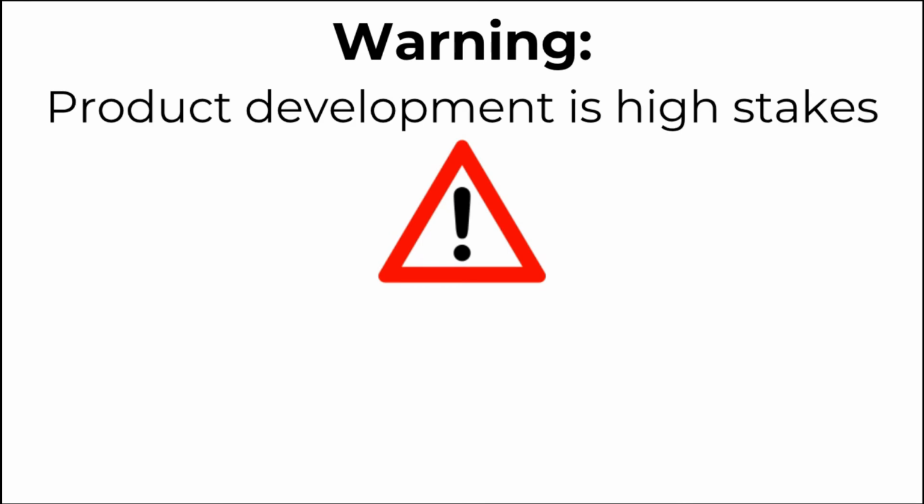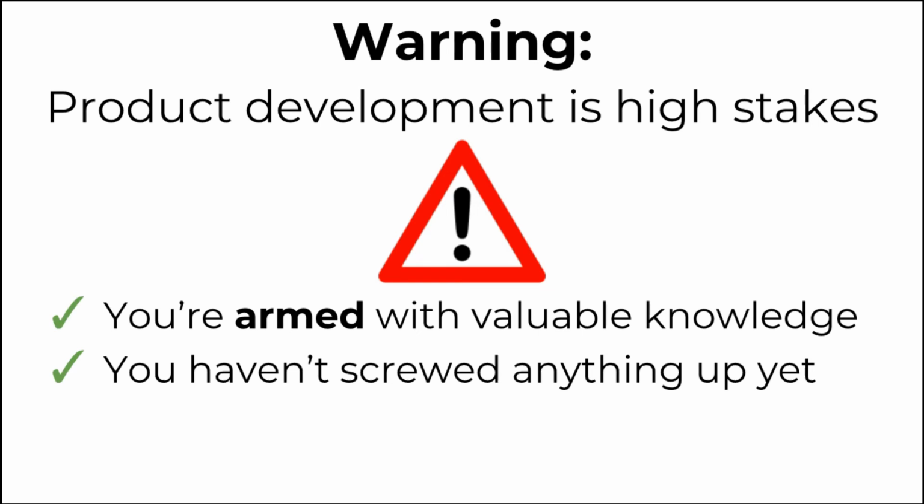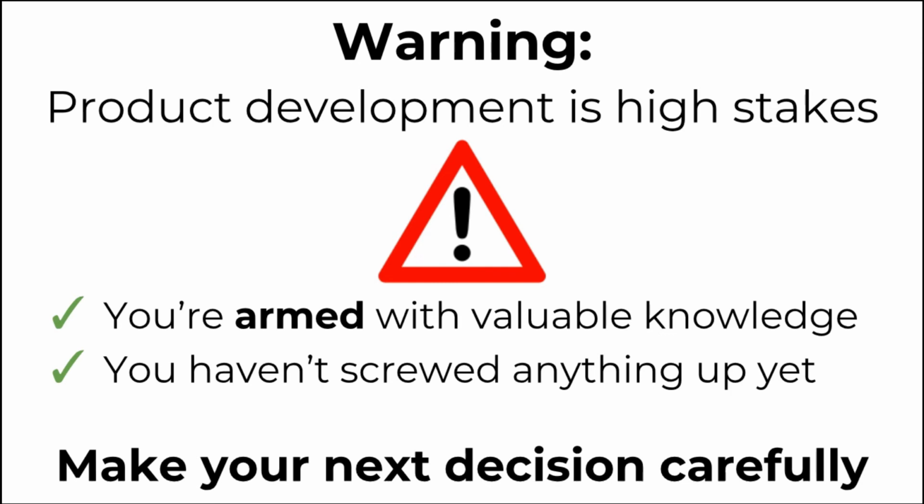Now, I'm actually going to pause and give you a bit of a warning. Product development is a high-stakes game. You have the potential to make a lot of money in a short amount of time, but you can also burn a lot of money and time very easily if you aren't careful. Right now, you are armed with valuable knowledge, enough to be dangerous, and you haven't screwed up your project yet. A lot of entrepreneurs would really kill to be in your shoes and start over. All I'm asking is that you make your next decision very carefully because it's important.